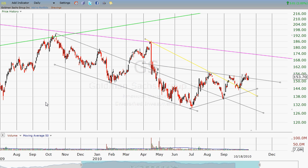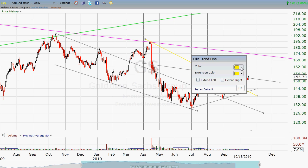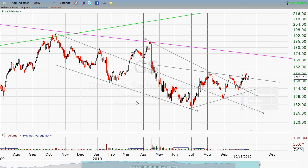Goldman Sachs. Everybody loves Goldman Sachs. Again, I've drawn some of these lines to correlate to the other banks, just to get an idea. This has always looked kind of like a hat. Some people might say it's kind of a king's crown, some type of top. But the problem is it's slanting down so far. It seems to me to be a corrective trend.